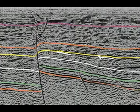Surprisingly, the structure of the Elephant Field is actually very simple. It's a very large tilted fault block with a very steep reversed fault on one side of it and then a long dipping fault block. So nothing particularly complex at all about the structural configuration. Actually, working out the timing in terms of when the structure developed is not that easy. It's clear that there were multiple periods of movement on the bounding faults.